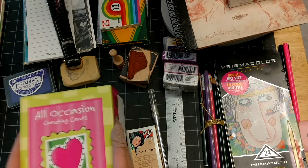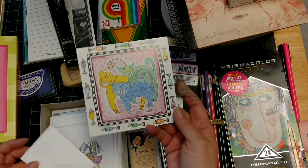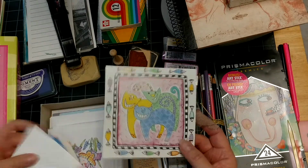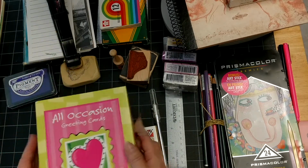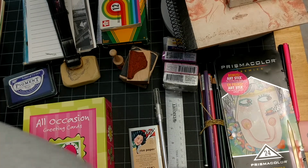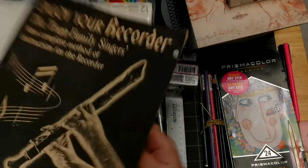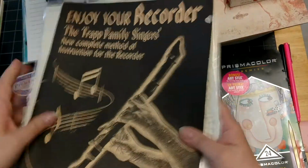All occasion cards. Here's some all occasion cards, which means there's all kinds of images like this, and not just Christmas, which are very fun. Oh, I love that little envelope. I haven't really been through all these yet, so I'm not going to go through every little thing, but I did, and I got some. Here are some. Hold on. I got some doilies, paper doilies. Those are always fun.